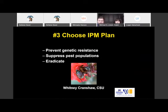So you need to focus on these two: preventing genetic resistance and suppressing pest populations. Okay, we're not going to eradicate. You can sure try, but you need to understand that eradication is impossible once the pest is established. They can get down in little areas and be protected from the insecticide. And you know, they've been around for a couple hundred thousand years and they know how to survive.